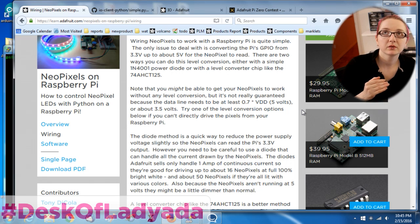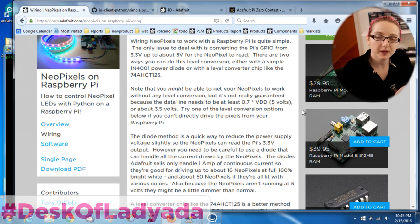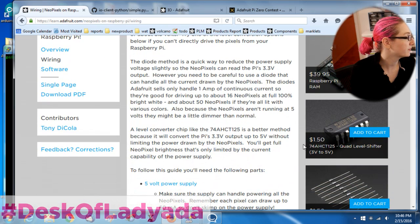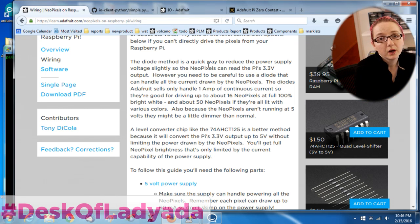The logic level for the Pi is 3.3 volts, and NeoPixels want 5 volt logic and 5 volt power. However, if your 5 volt line is a little high, closer to 5.5 or 5.8 volts because you have a power supply that gives you a little more headroom, you might need to use a level shifter, in which case we suggest something like a 74AHCT125. Anything in the 74HCT series will convert logic levels as low as 1.5 volts to 5 volts. So you can use that.